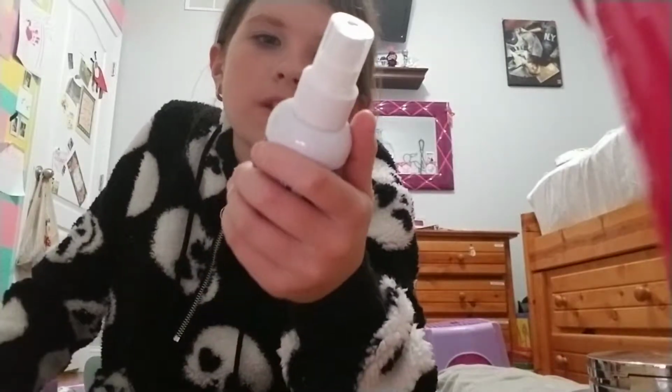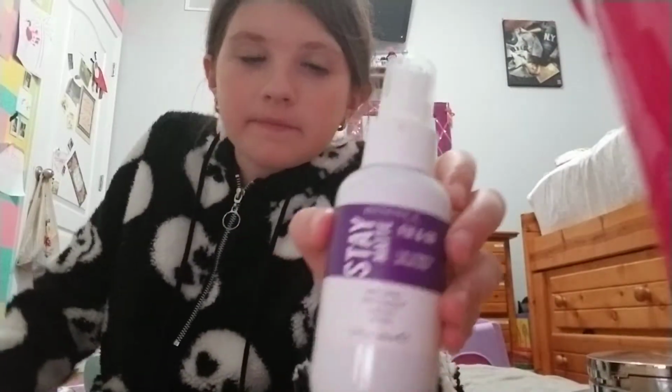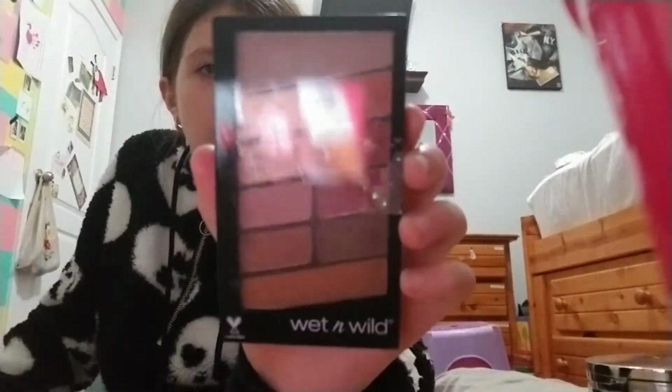Then I have the Rimmel London Fix and Go Stay Matte 2-in-1 Primer and Setting Spray. Like I said, they're just all randomly thrown in here. This is, and one other thing, the only eyeshadow palette I have in there because they fit. I have the Wet n Wild Rosé in the Air eyeshadow palette, and this is my favorite palette, if you did not know. It's great for making fall looks or any type of neutral look.